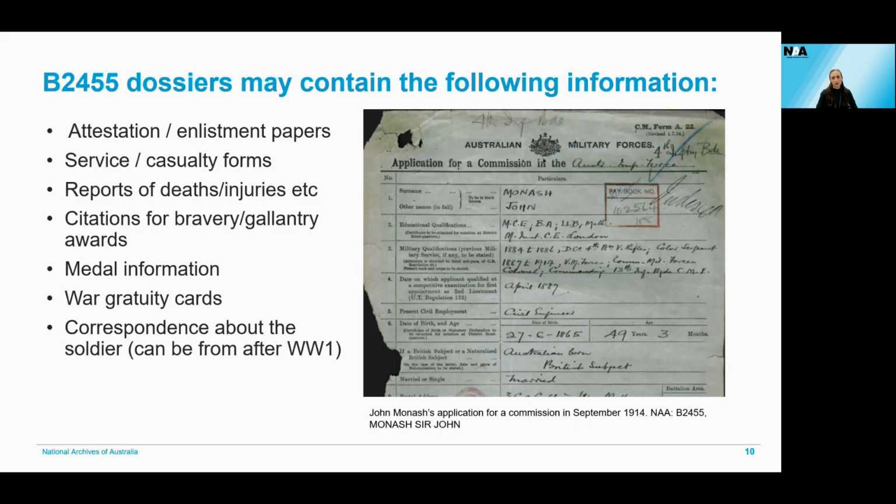Later, there were Base Records offices in London, France, and Egypt. The files were used primarily for administering the movement of troops and to pay them. So as a result, they contain only the essentials of the individual's service.